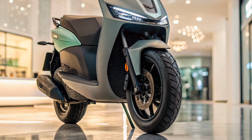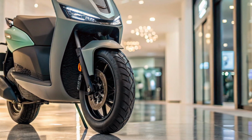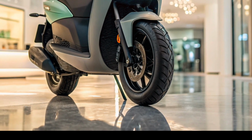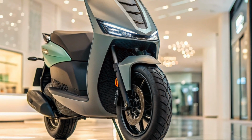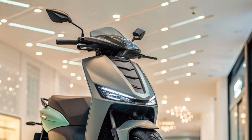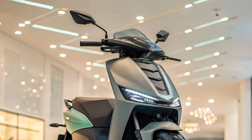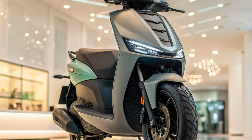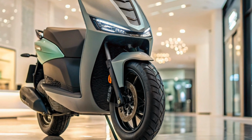The throttle response is particularly noteworthy thanks to the upgraded motor controller and refined software. The scooter now reacts with greater precision to rider input. In previous models, some users noted a slight lag or overly aggressive response in warp mode. That's now been dialed in beautifully. The 450X feels more intuitive, more mature. It doesn't surprise you, it obeys you.